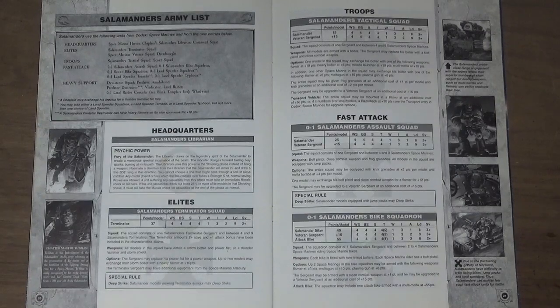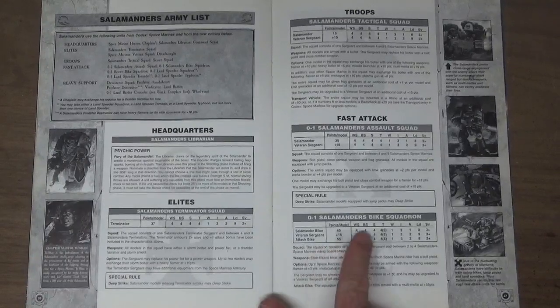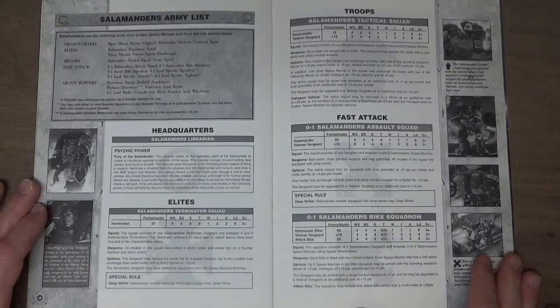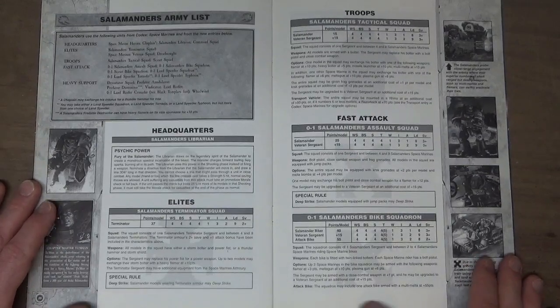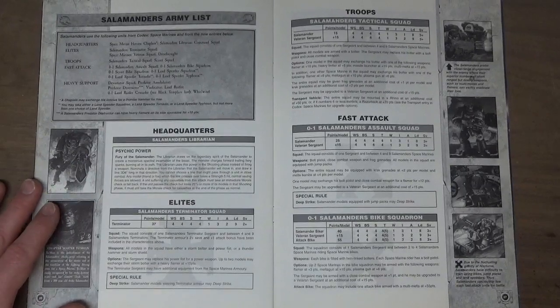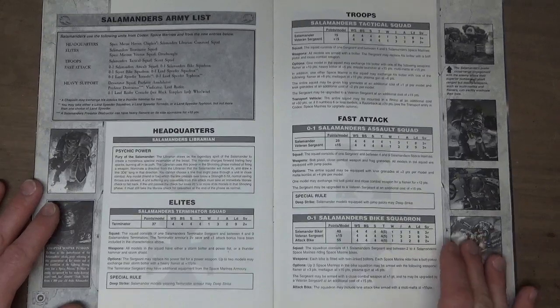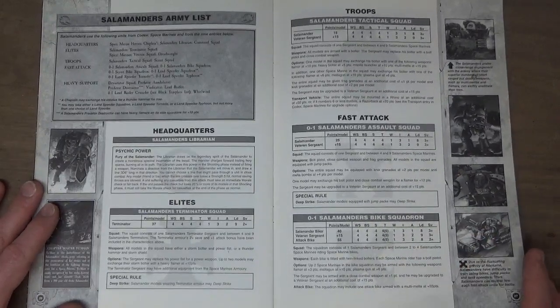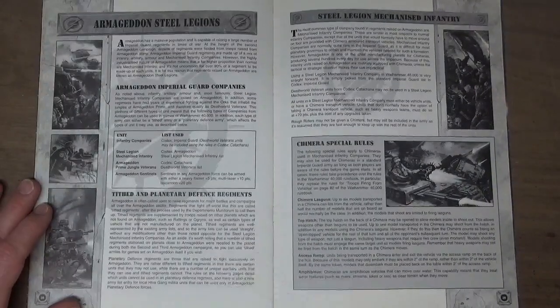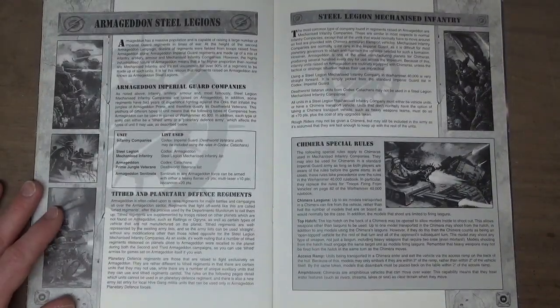And bike squads. Okay, so bike squads incorporate an attack bike into the unit, as opposed to attack bikes being a separate choice. That's kind of neat. And this is before Ravenwing, right? So I guess that was the first time this really happened, where they incorporated all of them into one unit. But no scout bikes, so that's worth mentioning. Yeah, flamer, melta gun, plasma gun. Other than that, they're the same. And the squadron may include one attack bike armed with a multi-melta. That's it. Okay, so Steel Legion.